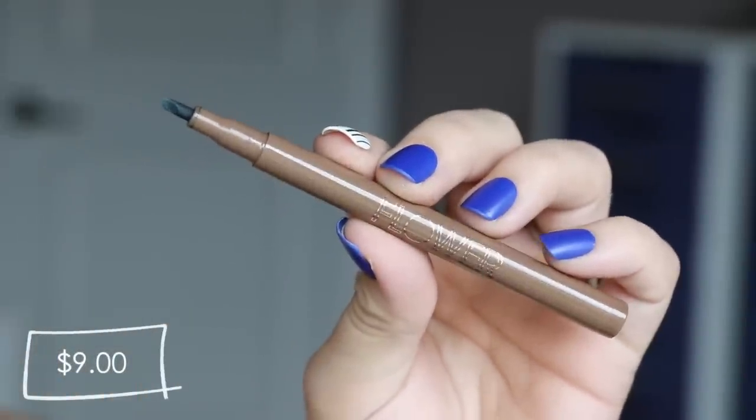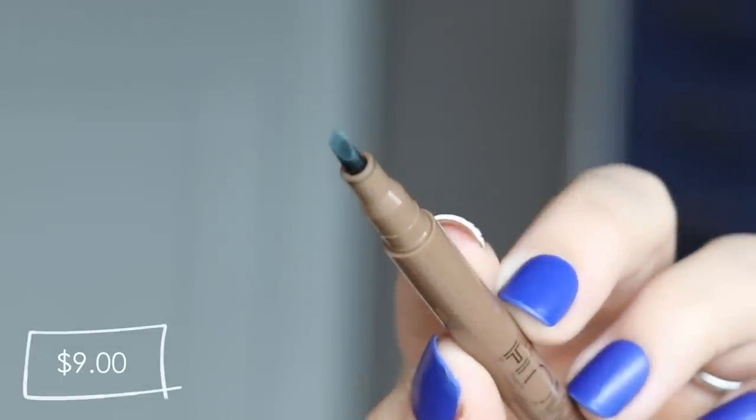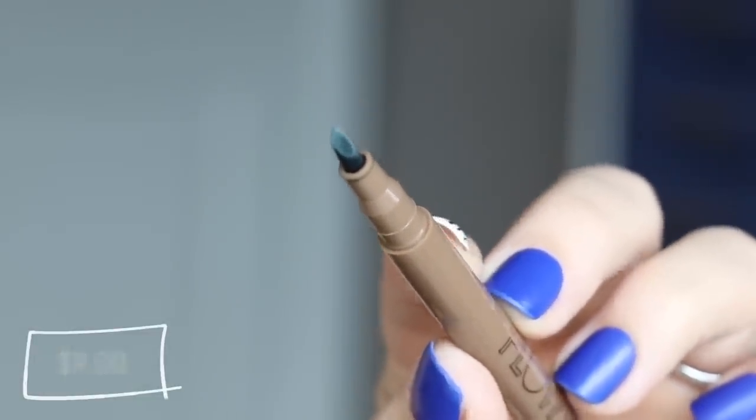So while my face sets, I'm going to start with the brows. This was super intriguing to me. I picked up the Tattoo Effect Brow Stain. It says it's 12-hour wear, totally smudge proof, and it has a defining chisel tip to give you that tattooed or microbladed brow look. The shade that I got is Soft Brown BV3. Let's crack into this and see how it goes.